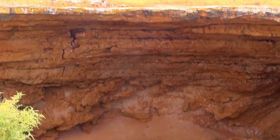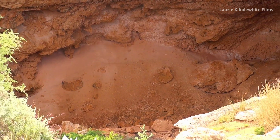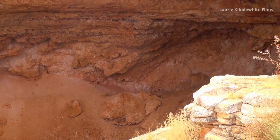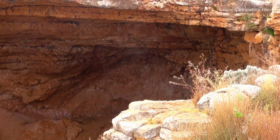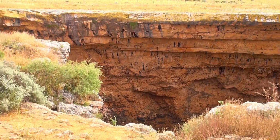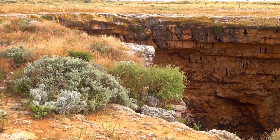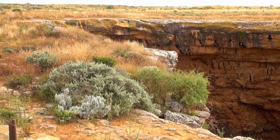The cave is fenced off. It's fenced off for a reason. Get too close and you can go in, or it could crumble underneath you. You need the permission of the department to go in there, and I would imagine you'd have to be an experienced cave diver before they'd let you go.